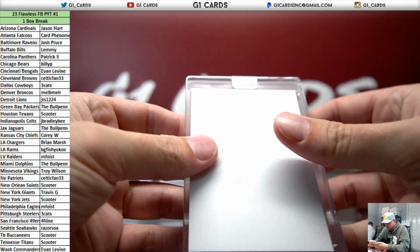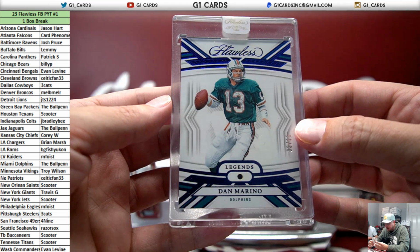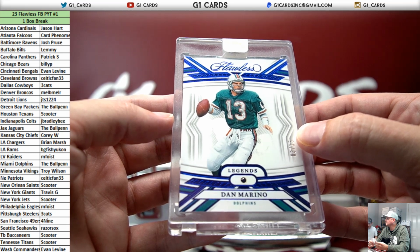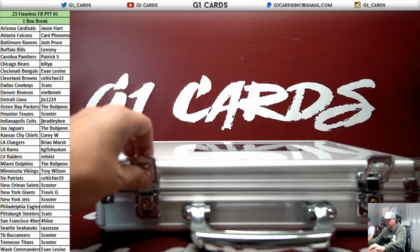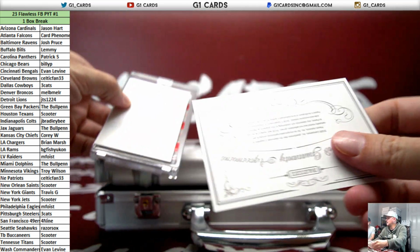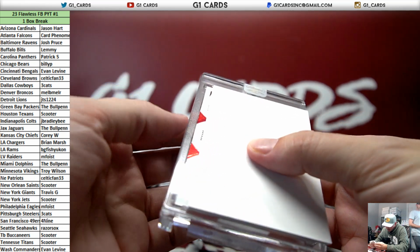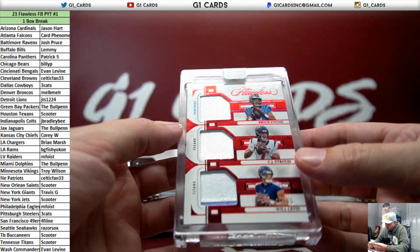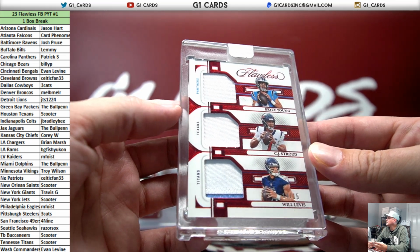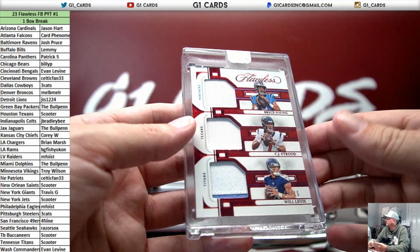All right, we got a diamond. Center mid of Dan Marino to 15. Here's your Marino I was talking about. That was just the guarantee. Oh no, what is this? 14 of 15, Bryce Young, CJ Stroud, and Will Levis. Panthers, Texans, Titans. Don't do it on that one. Do it on the Chrome.